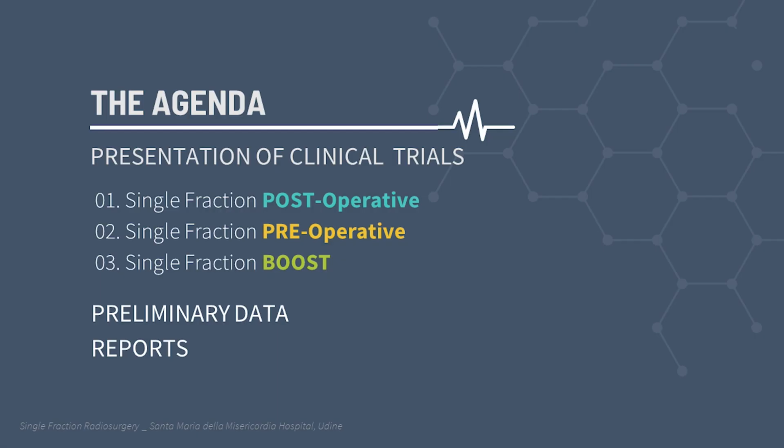So in our department, we have three single fraction protocols, and I will talk about that now. The first protocol is on post-operative partial breast irradiation. The second protocol is a preoperative radiosurgery for early-stage breast cancer, and the third one is the single fraction as a boost.